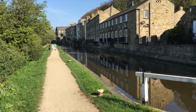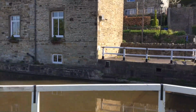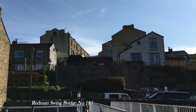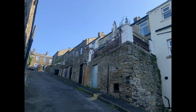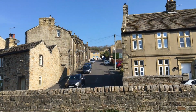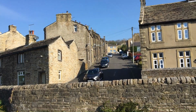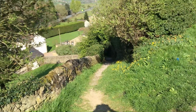The village has some well-restored canal-side buildings now used as private residences. The village and its houses were definitely built on a steep hillside. This is the main road that goes under the canal. I didn't go into the upper part of the village, and I really wish I had. I think it would have been really interesting. I'll take this steep hill and go down and have a look at the aqueduct.